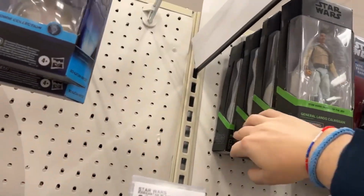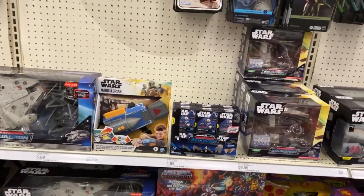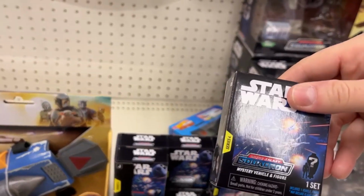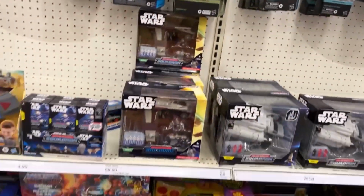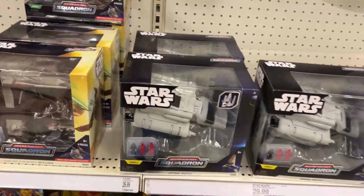They got something other than Lando today. Star Wars little. These must be new. They're fully stocked, anyways. These are the mini micro galaxies. I never messed with those before. Of course, I have very few of the actual Micro Galaxy Squadron. I do have this one though. Check your Walmarts. That's on clearance in a lot of Walmarts.